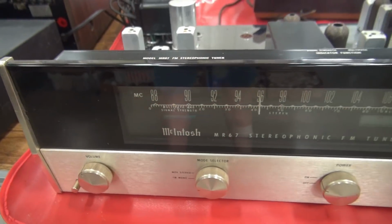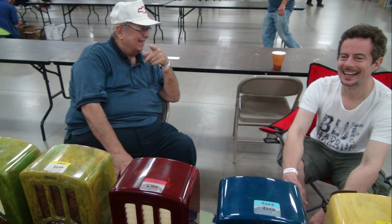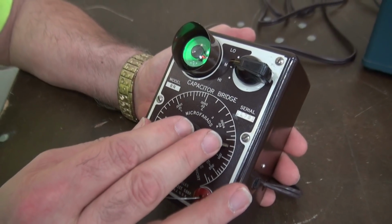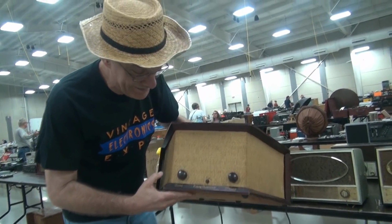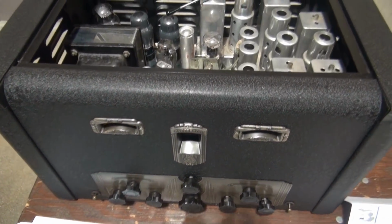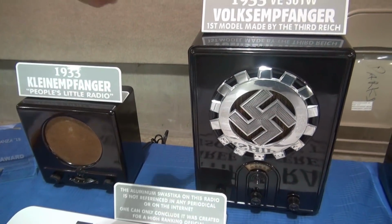This is the story behind Macintosh. You tune it for minimum, and you read out what the value is. Grandma's not around, so look what I picked up, huh? You gotta tell me what that is. Gorgeous.